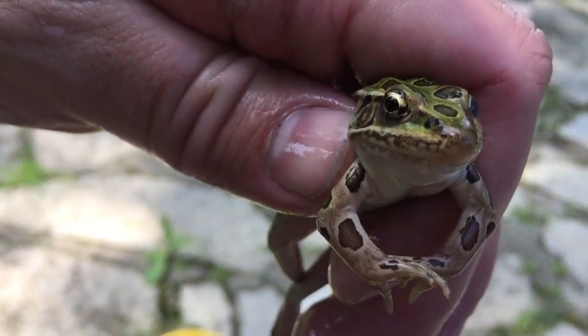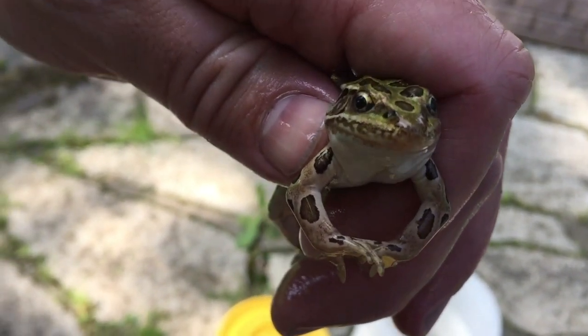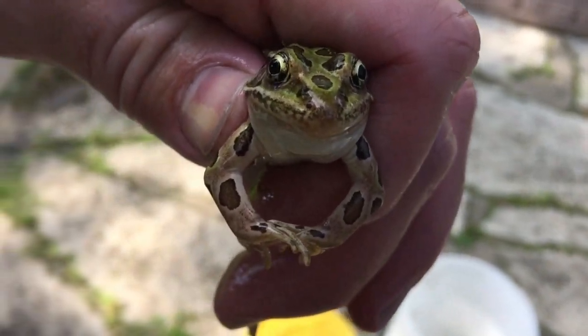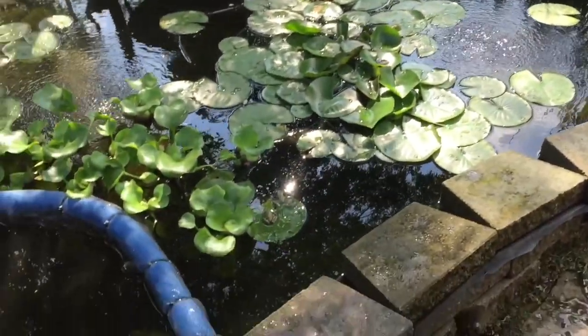It's croaking. I think he's like, let me go in your awesome pond now. Let's see. Okay. I'll take him. I'll let him go in the pond here. Yep. Yay! In the pond.